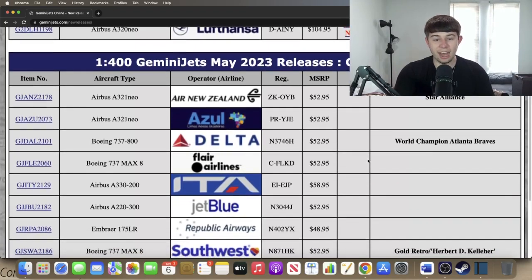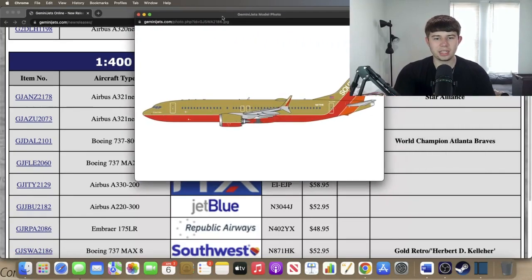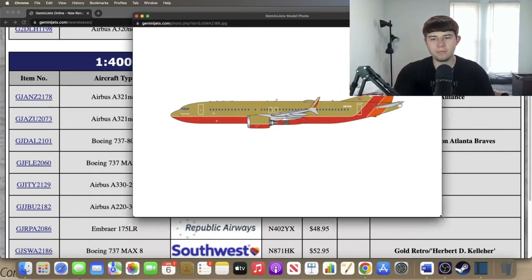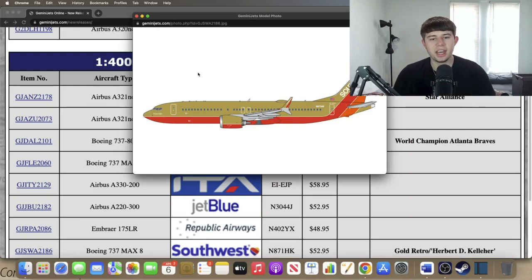Oh my gosh, a Southwest 737 MAX 8 to go along with it in the gold retro Herbert D. Kelleher livery. This is a very exciting aircraft. Of course, you can make the argument that NG just did it, which is a very good point to bring up here, and I think it's very reasonable indeed. I definitely do not disagree with that. However, Gemini's got to get their take on it, and I think it's pretty fair to get some different versions of it. With that said, I just talked about this with the Lone Star release that NG did previously. I think I gave that a B+.